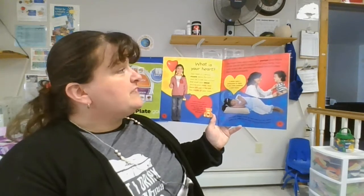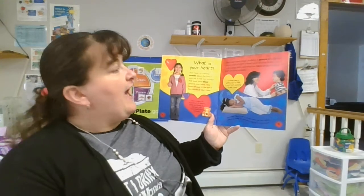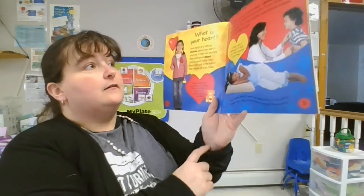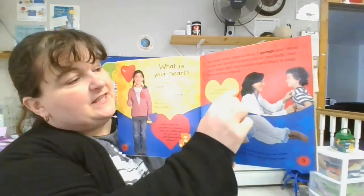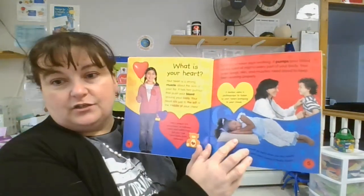Your heart never stops working. It pumps your blood all day and all night to every part of your body. Your brain, your lungs, your skin, your muscles need blood to keep them working properly. A doctor uses a stethoscope to listen to your heart pumping in your chest.